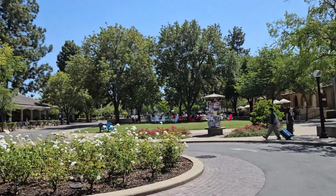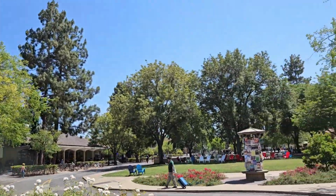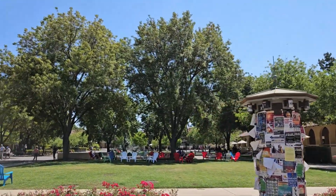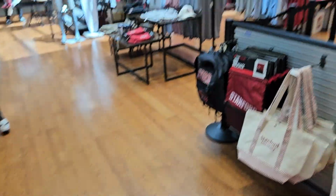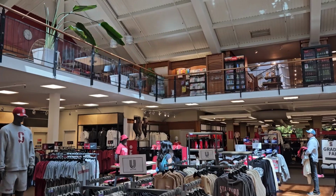All right, and this is the plaza. There's a fountain there. There's a little roundabout right here. I think there's a bookstore, a library. Yeah, there's some people playing spikeball, I think, over there. Yeah, it's definitely summer in Stanford. Quite nice. All right, the Stanford Bookstore. 2 levels, all pretty big. Let's take a look around.